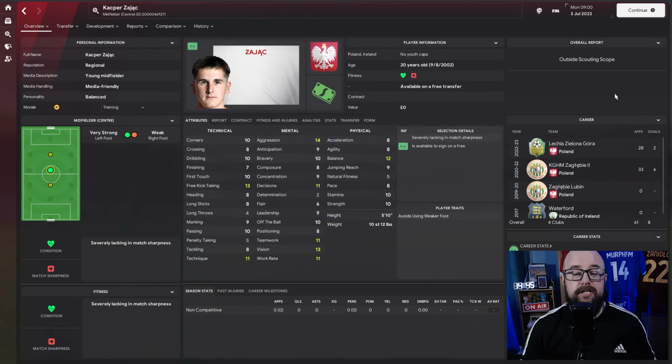And in the technicals, he's got free kicks of 13 as well, so it might be a bit of a bonus for you if you're trying to bag some free kicks this year in FM24 in the lower leagues. 13 isn't too bad, and good 10s in there as well for dribbling. You can see there straight away a first touch of 10, a passing of 10, and a technique of 11.